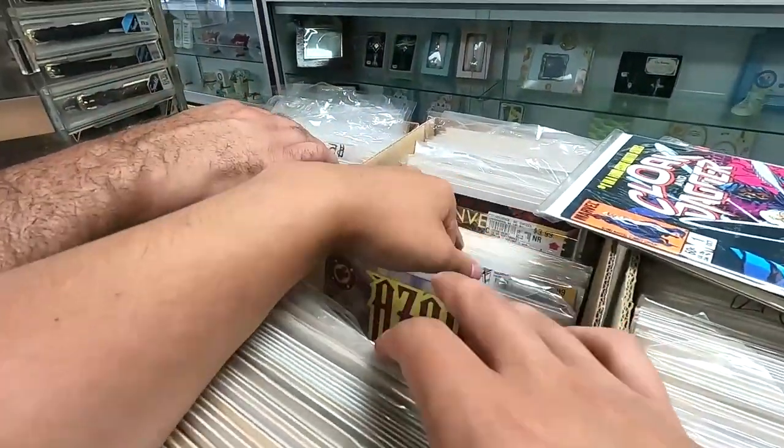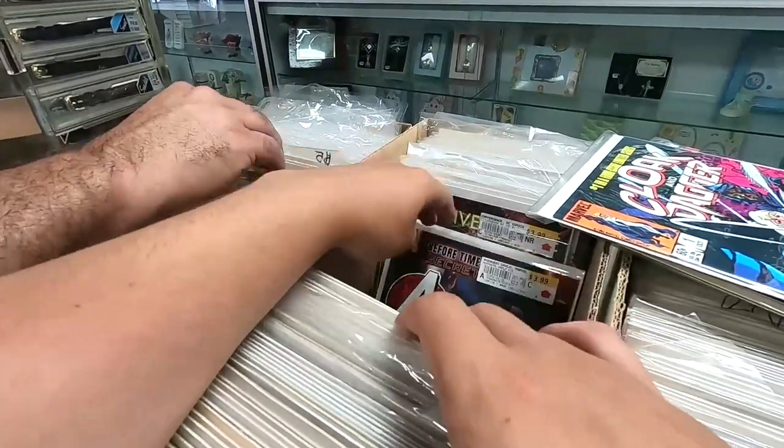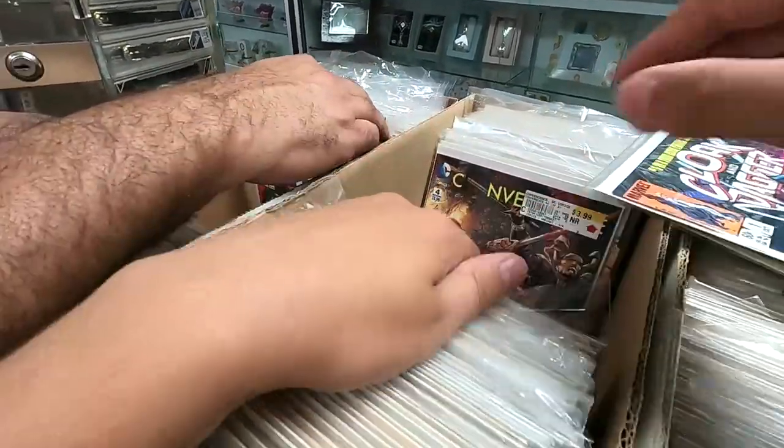It's in decent shape. I need some more over here.